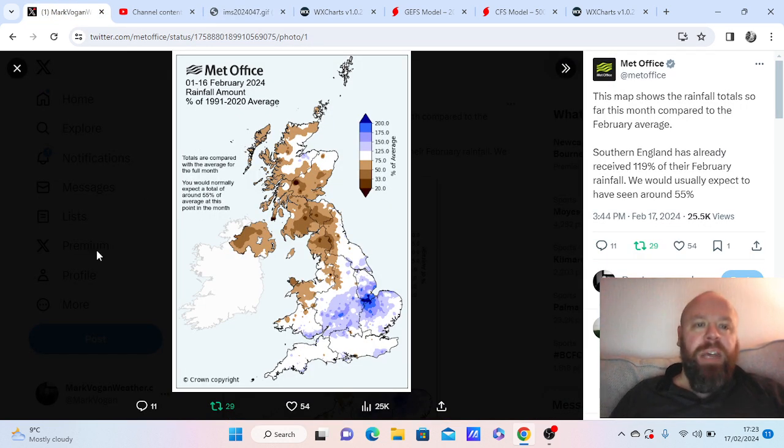This is a latest graphic here presented and produced, should say, more by the Met Office. This is rainfall amount in percentage compared to average for the entire month of February. So through the first 16 days of the month, you can see that many parts of England are running average to even slightly above average. And this is for the whole month, remember. So we're only halfway through February, and already there is a large swathe of southern UK that has average to above average rainfall here.